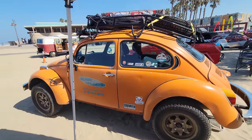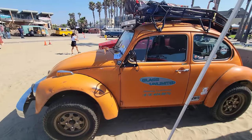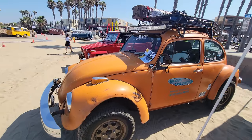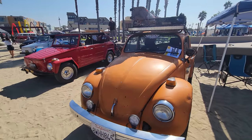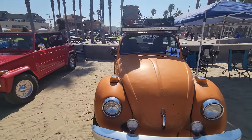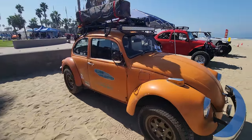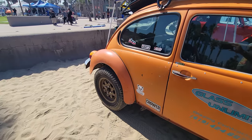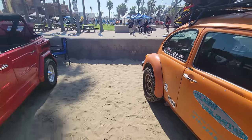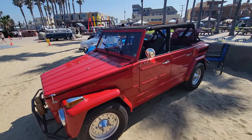I guess this is a lazing contractor. Interesting. Class 11? Nice looking tires on there for multi-surface. They're Kumos. Then we got a Volkswagen thing.